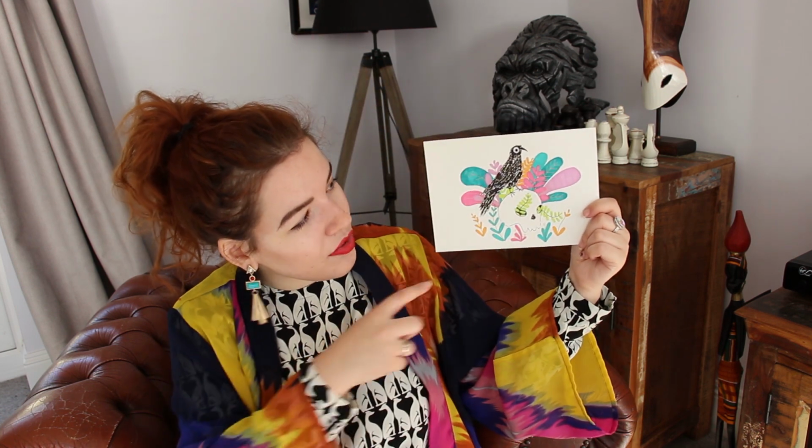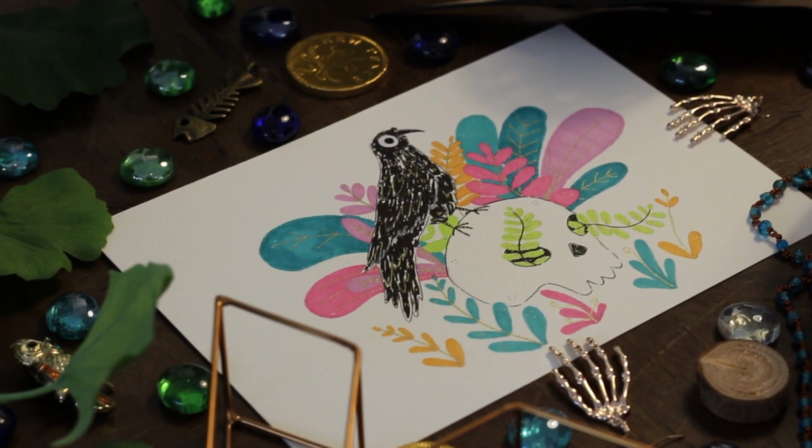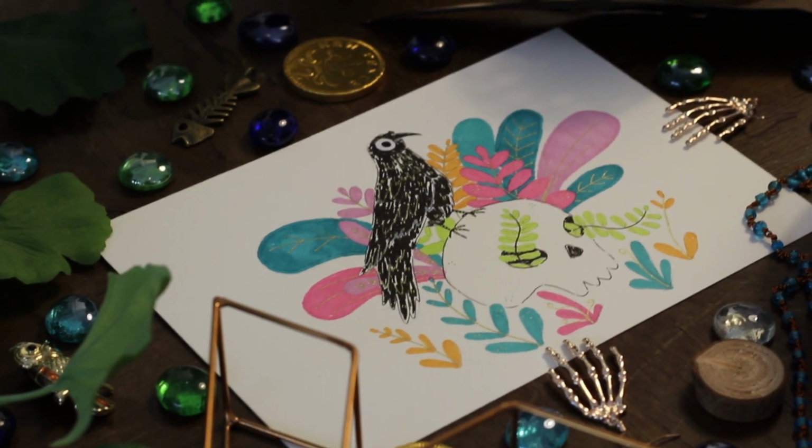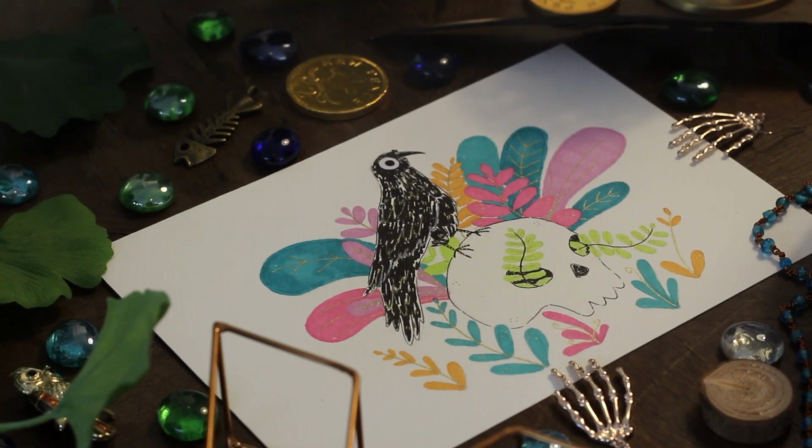So this is using these leaves again. I think this is actually the best use of leaves. I really wanted to have the plants behind the skull and then have the raven on top of the skull to give you a focus to the picture, and then this is also decoration. But I think that's worked really nicely.